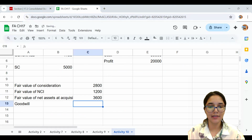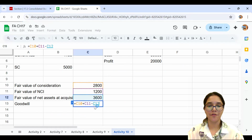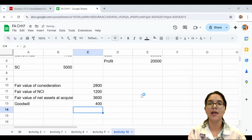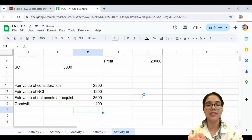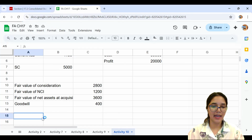Now I can calculate the goodwill at acquisition. Goodwill at acquisition will be the difference. So 400,000 is the goodwill that we have calculated. This is the third step that we have completed. Now we will move ahead to the fourth step where we calculate the value of the NCI. So for the value of the NCI, this is at the reporting date.